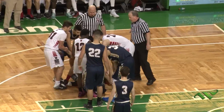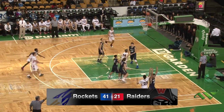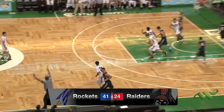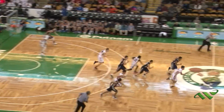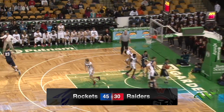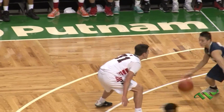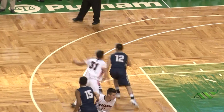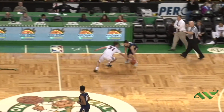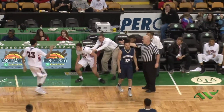Again, the bench would spark some energy here as Alex Stoddard gets not 1 but 2 trays to fall. Despite an uphill battle they've been stuck looking up at for the majority of this game, nobody is giving up. And still, you never saw the Raiders stop competing. Down by 15, but fighting for a steal like it's only 2 points that separates these 2 rivals. You gotta respect that. Hustle doesn't go unnoticed.